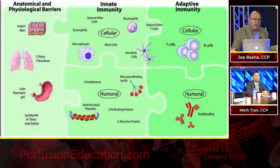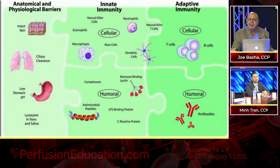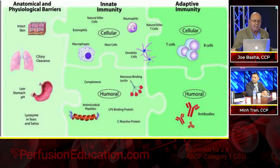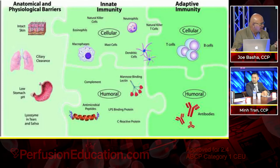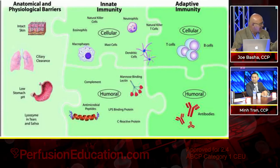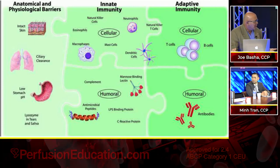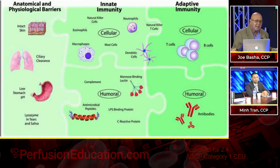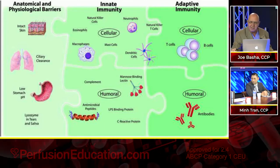So what is it and how does it work? Okay, so you have anatomical and physiological barriers that exist within our bodies. You have skin, that's your first barrier to any infection. You have ciliary clearance, so you have the bronchus, the nose. All of the airways have these cilia, these hair-like structures that help to remove things that don't belong there. You have a very low pH in your stomach should you ingest something like that. And you have, of course, enzymes in tears and saliva. So we all know this already. This is very basic stuff, but I just want to lay the foundation if I can.